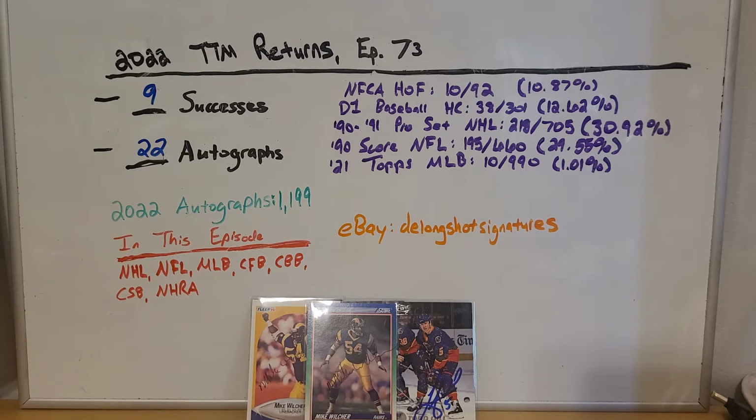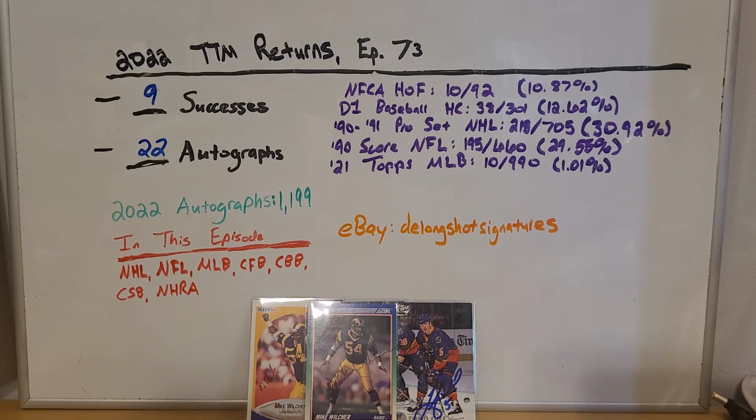Then we have a couple of spring training returns. This first one is coming back from this year's spring training. The other one was when I sent some stuff out, I believe it was last year or the year before. Pretty sure it was last year. But first one here is on a couple of cards.